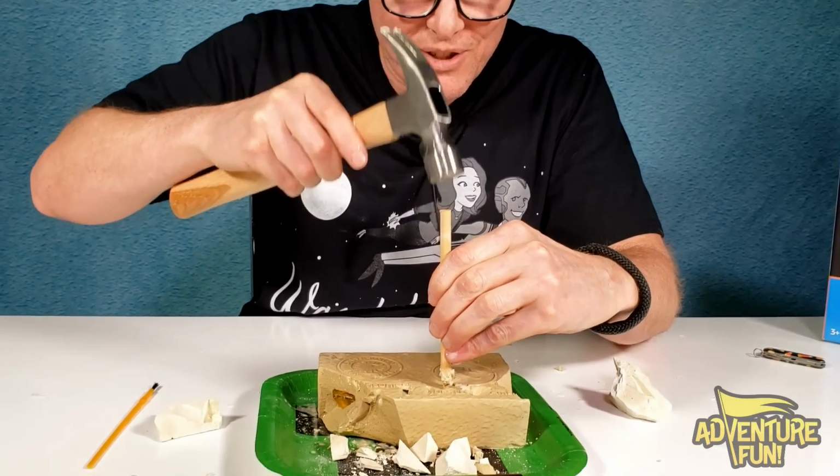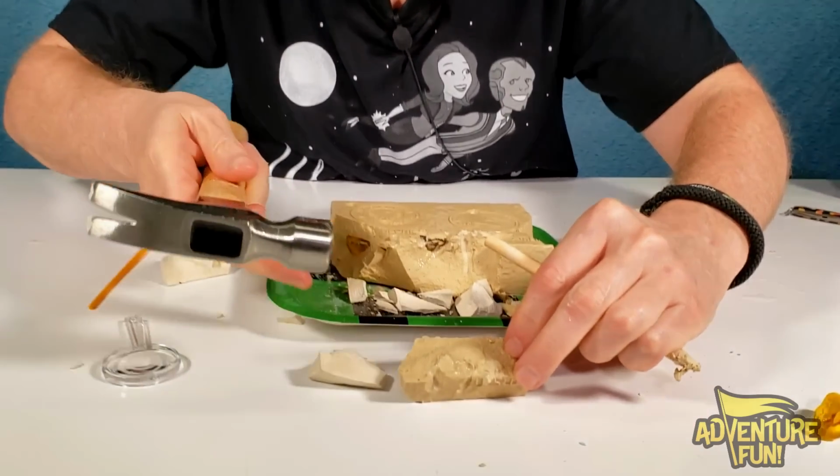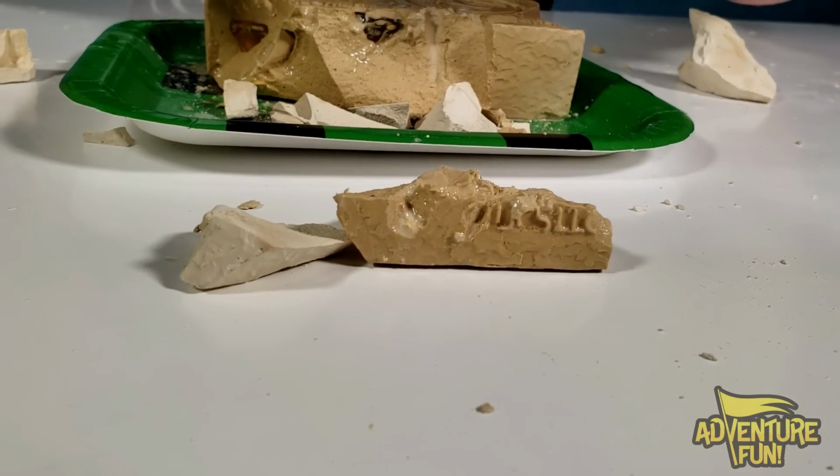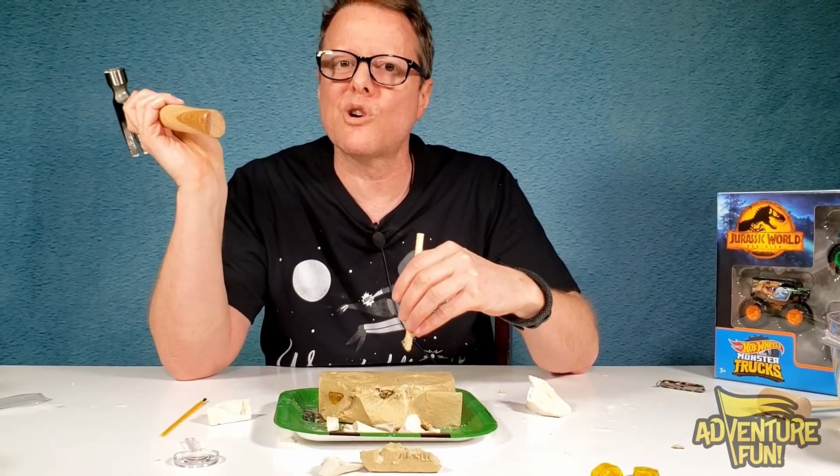It's going in a lot easier. Oh, see? And you see how it's darker? So the water went through and just softened it up. Yeah, take it from the Treasure X pros. We know how to mine for things. Let the water do all the work. Water works.